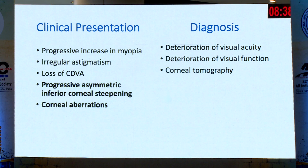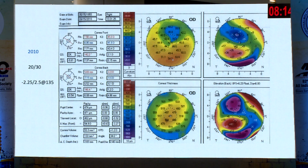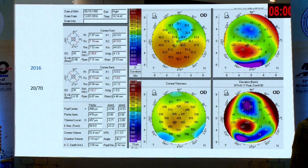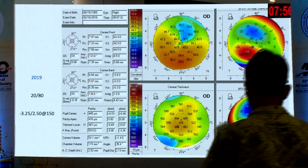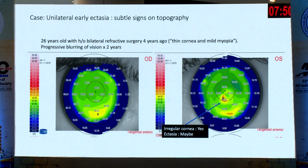Clinical presentation basically is progressive, asymmetrical, inferior corneal steepening with corneal abrasions. There will be a progressive, slow decline in visual acuity and deterioration of visual function and change in corneal tomography over time. This is a patient who presented in 2008 with some suspicious tomography and elected to wait. In 2010, you can see it's almost clear the patient has post-LASIK ectasia, had enhancement only in this eye, and the left eye was fine. We offered cross-linking. The patient decided to wait, and 2 years later it got worse, and 4 years later it just kept on getting worse. Finally, in 2019, when the patient had a significant reduction in best corrected visual acuity, they proceeded with collagen cross-linking.